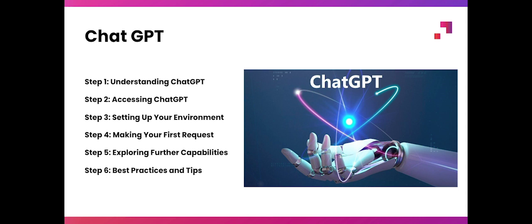Accessing ChatGPT. To use ChatGPT, you typically need access to OpenAI's API or a platform that has integrated this API. Visit the OpenAI API website. Sign up for access if you don't already have an account. There may be a waitlist. Once you have access, you'll receive API keys that allow you to make requests to ChatGPT.